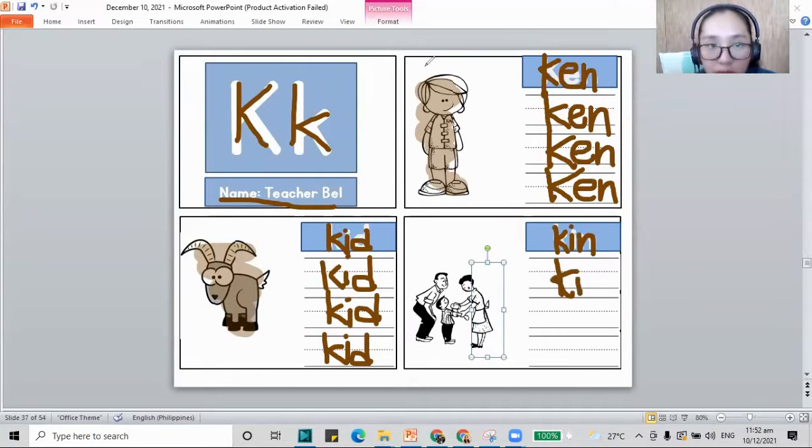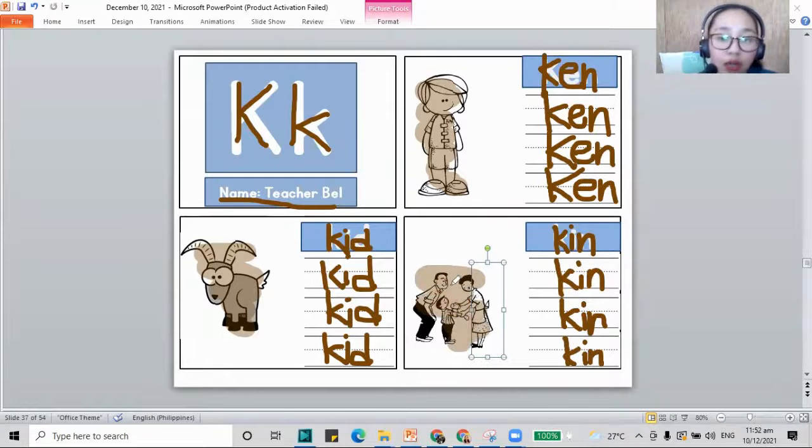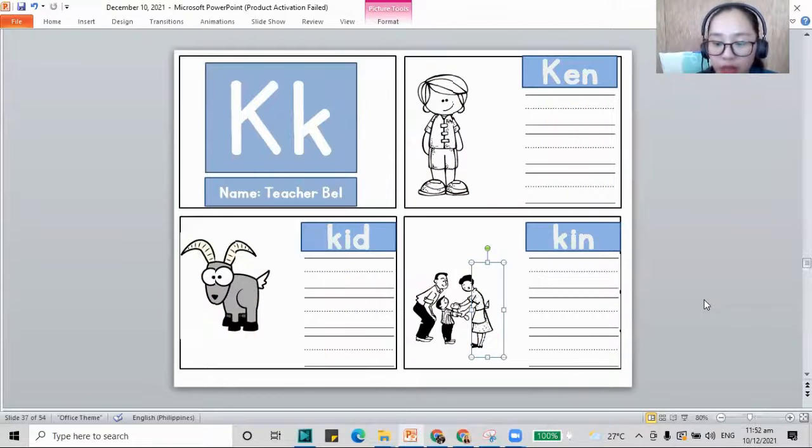Remember, my pictures might be different, but we almost have the same work. Remember, you are the kin of your mommy and your daddy. This is kin. Color your pictures. Now, if you're not yet done with the work, it's okay. Pause this video. Play it again once you're done. I'll be moving to the next page.